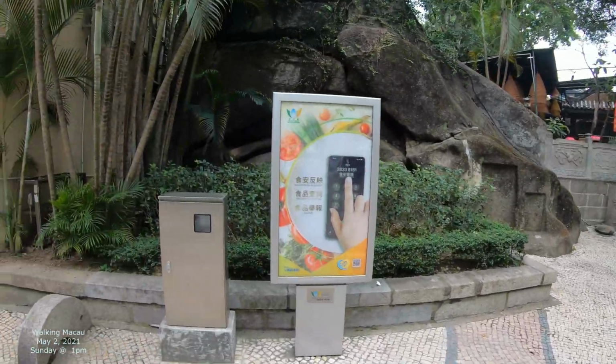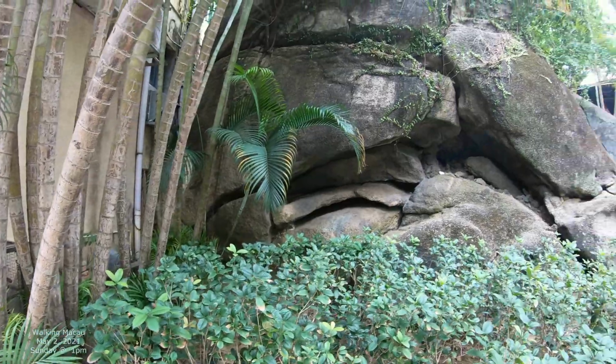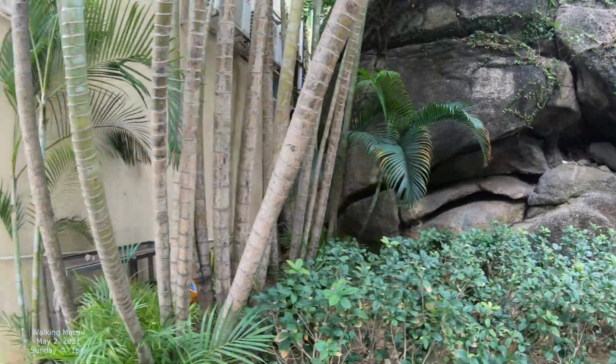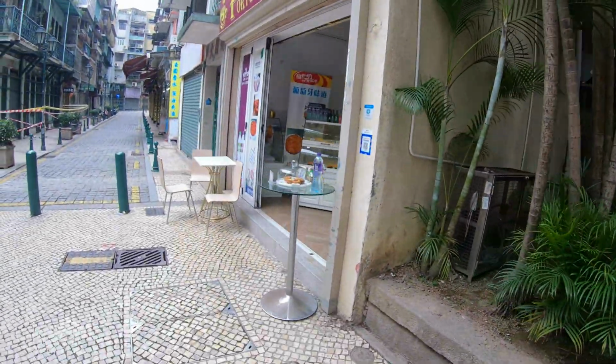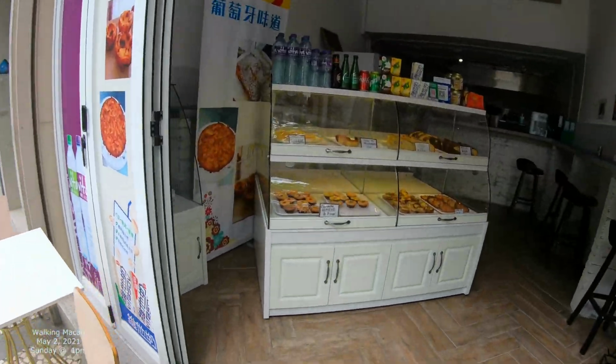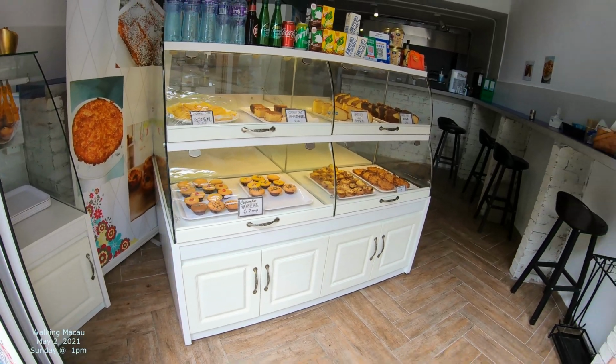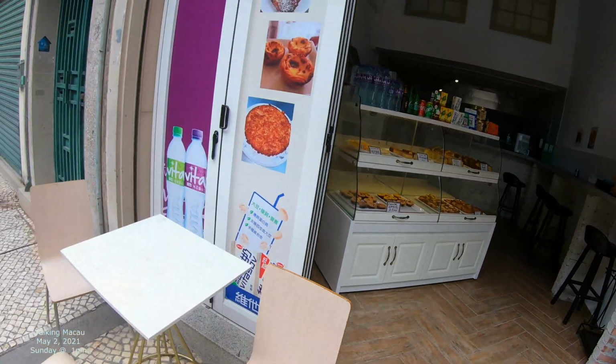Just kind of curious about this little area too. Kind of cool. Let me see, I guess these are like cakes. Yeah. Cupcakes, cakes, tarts. It's kind of cool. Hello.